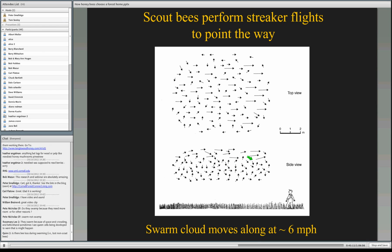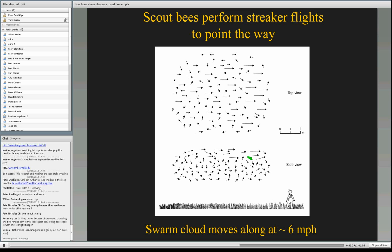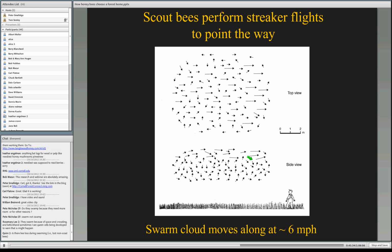And the swarm cloud, once it gets up to speed, can motor along at about 6 miles per hour. Well, that's good. That gets them going in the right direction. Question: is there bee loss during swarming? Are there lost non-scout bees? Not very many. They're very good about sticking together as a group.